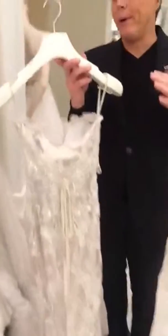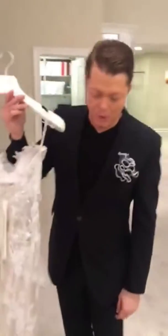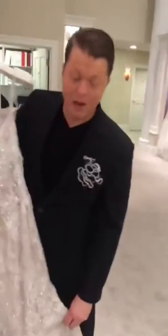Even for the bride who already has a defined hourglass shape, you can really cinch it in with the corset and really make it a bit more exaggerated. Also, in the event that your weight fluctuates up or down, the corset makes it a lot easier to adjust. Beautiful dress. It really is a statement dress, I have to say.